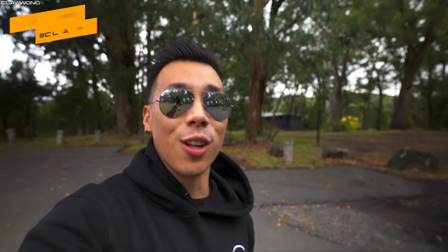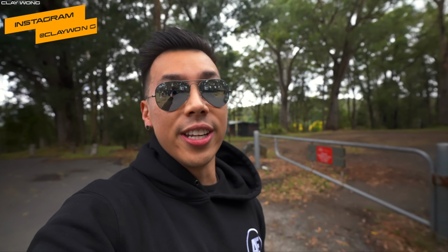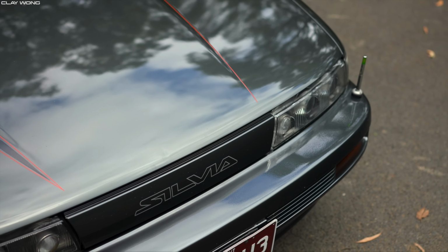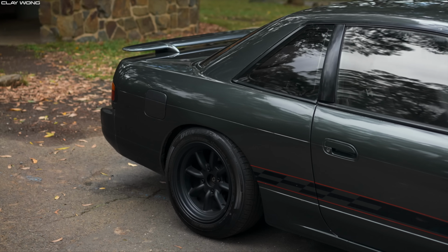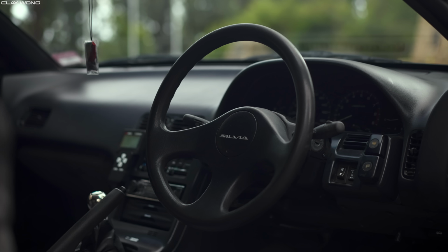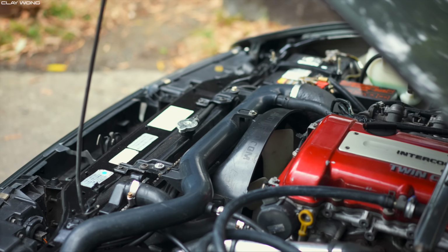Today, I'm super excited because we are showcasing a car that I've been dying to experience for a very long time. It's actually something I grew up watching and falling in love with on Initial D, and this is it, guys. This is a 1992 Nissan Silvia S13. It's a K's JDM model. And guys, this thing is in immaculate condition from the outside to even the interior. It has an uncracked dash and everything about it is just OEM plus. And I think it's one of the finest examples that I've seen in recent times.